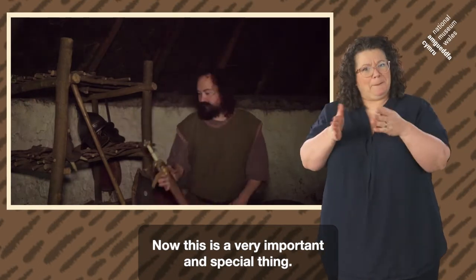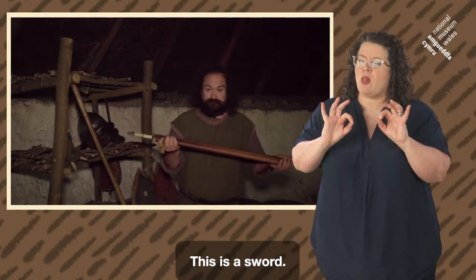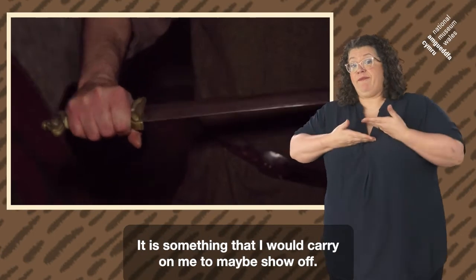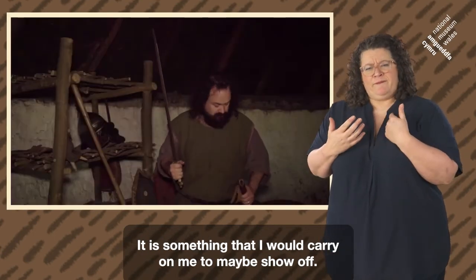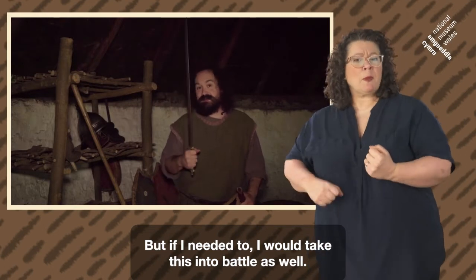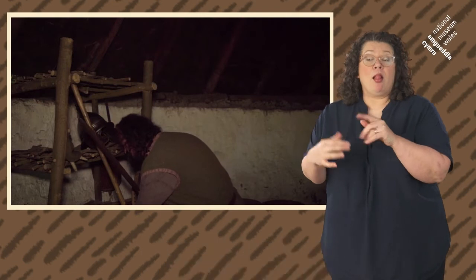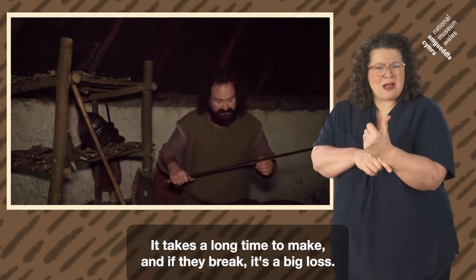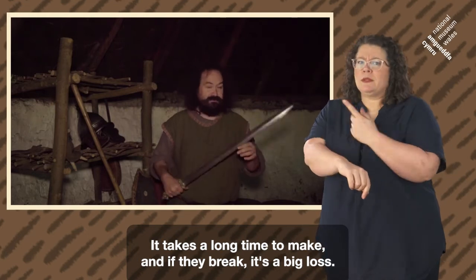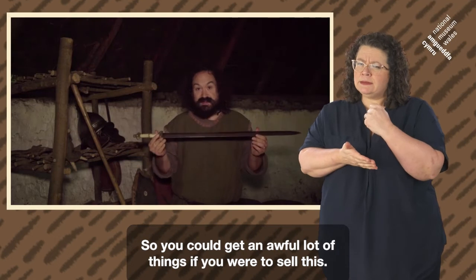Now this is a very important and special thing. This is a sword. It was handed down to me by my father, and it is something that I would carry on me to maybe show off, but if I needed to, I would take this into battle as well. Swords are very, very rare. Not everybody has them. It takes a long time to make, and if they break, it's a big loss. So you could get an awful lot of things if you were to sell this.